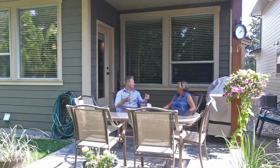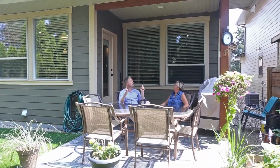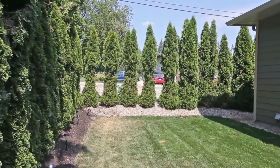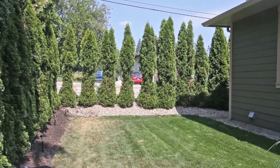I really like this yard. We've got this stamped concrete patio with a little covered space, so your barbecue could be under here all year round. A little lawn area, full underground irrigation. You still got room back here for a trampoline for your kids if you like. Perfect.